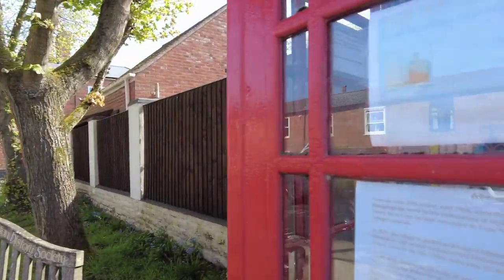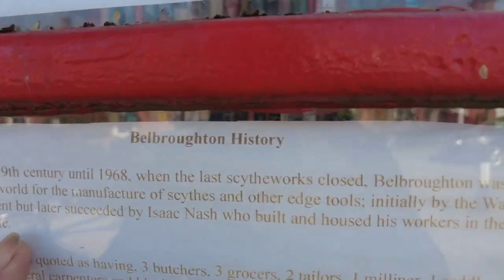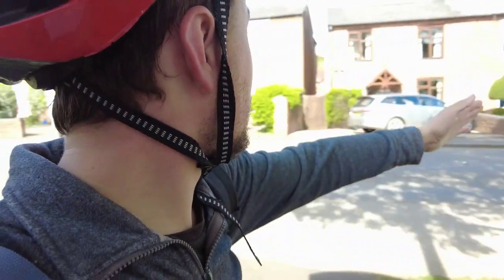Just by the side of me is a book exchange, but it tells you about Belbroughton history, which is really quite interesting. Let me read you this. From the early 19th century until 1968, when the last scythe works closed, Belbroughton was known throughout the world for the manufacture of scythes and other edge tools, initially by the Waldron family from Clent, but later succeeded by Isaac Nash, who built and housed his workers in the cottages opposite. So all the cottages here. That's really interesting.